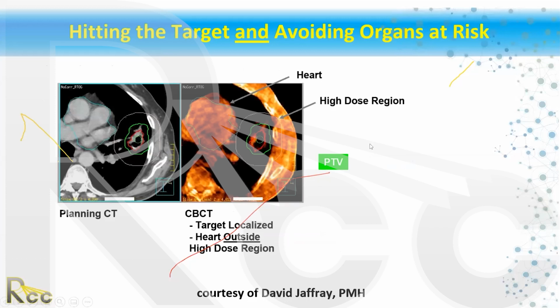All right, so this is an example in which we looked at planning CT and then cone beam CT. This is an example from David Jaffray he sent me when he was at Princess Margaret, just to show the importance of looking at all of the anatomy in 3D. And so on the left, the planning CT, on the right, the high dose region and PTV, and you have the heart set up here. And you can see that you're doing relatively well. You're separating from the heart on the central axis.